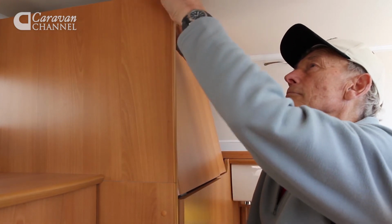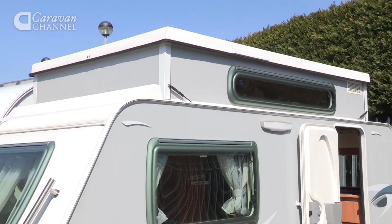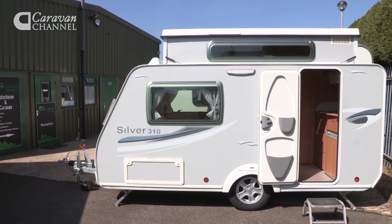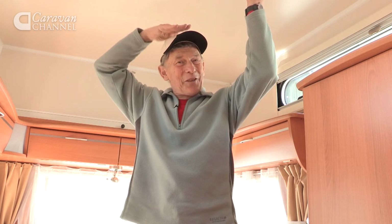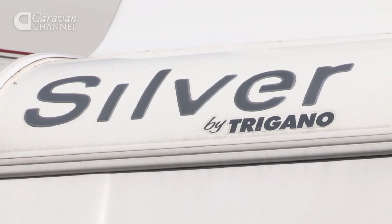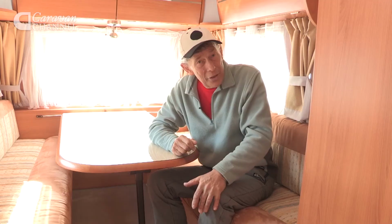This just leaves the last panel, and if you think this is all too physical, you can opt for a motorised accessory to help. I'm around 5'10" in height, and look, there's plenty of clearance. Isn't that clever? This particular model is the 310 Silver, and there are something like 7 or 8 in the range altogether. I need to point out though that when these are sold, they're sold in a very basic form.